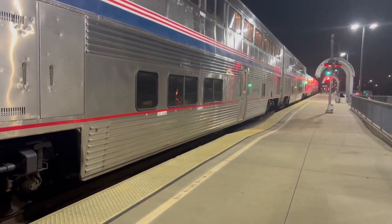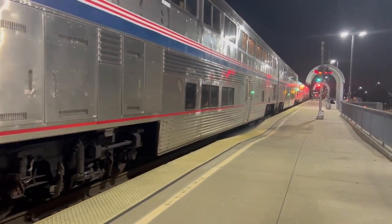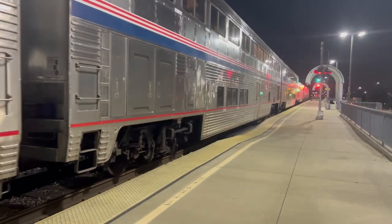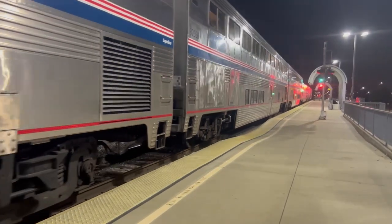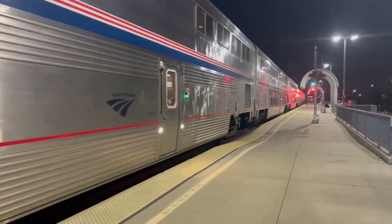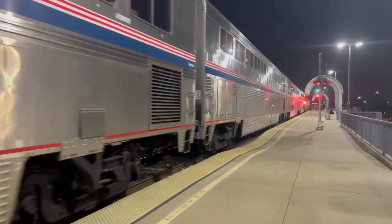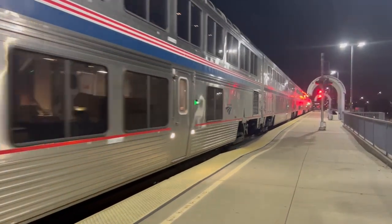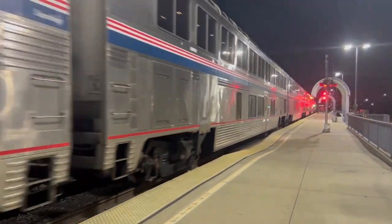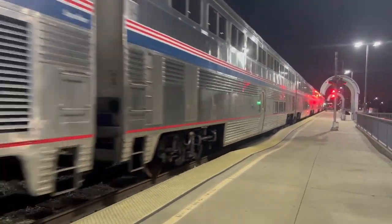So how did we actually book this trip for free? We actually took the Southwest Chief from Los Angeles over to Chicago and were delayed so much that Amtrak gave us a credit enough to cover the cost of this entire trip. So if you'd like to also travel for free on the Coast Starlight like we did, just take a cross-country trip. You might be lucky enough to have that happen to you.